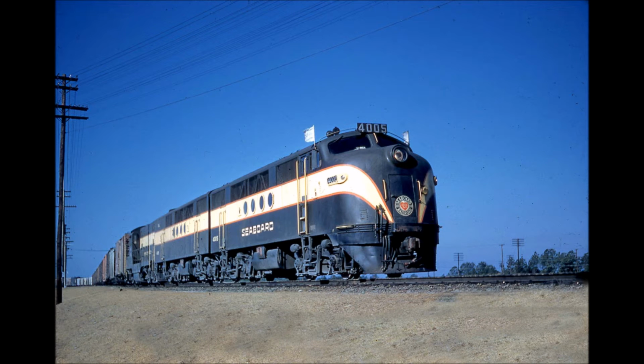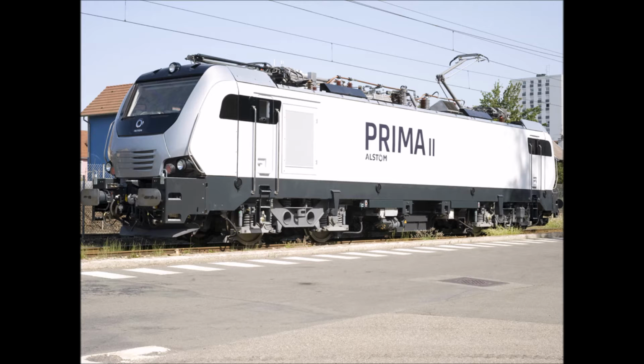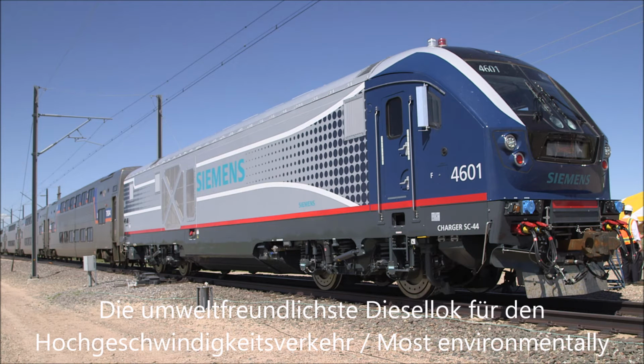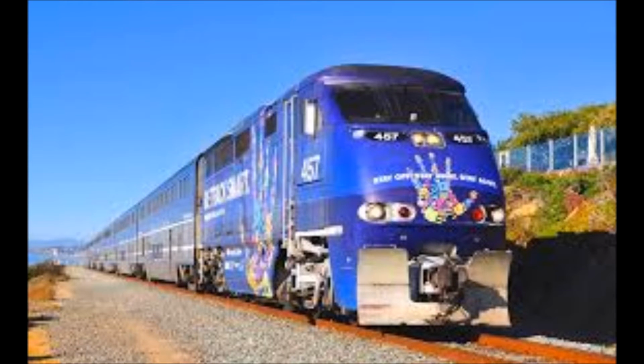The first successful diesel engines used diesel-electric transmissions, and by 1925 a small number of diesel locomotives of 600 horsepower (450 kilowatts) were in service in the United States. In 1930, Armstrong Whitworth of the United Kingdom delivered two 1,200 horsepower (890 kilowatts) locomotives using Sulzer-designed engines to Buenos Aires Great Southern Railway of Argentina.